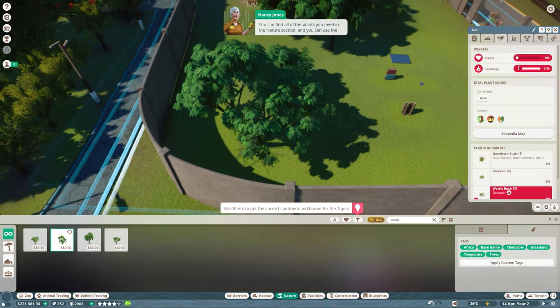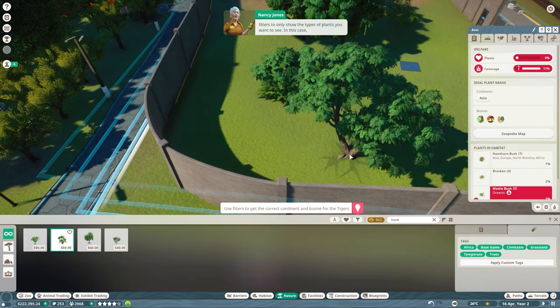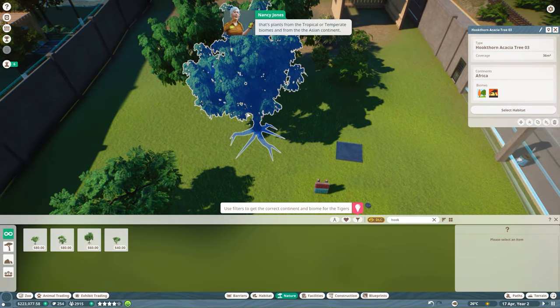You can find all of the plants you need in the Nature section, and you can use the filters to only show the types of plants you want to see. In this case, that's plants from the rainforest or temperate biomes.